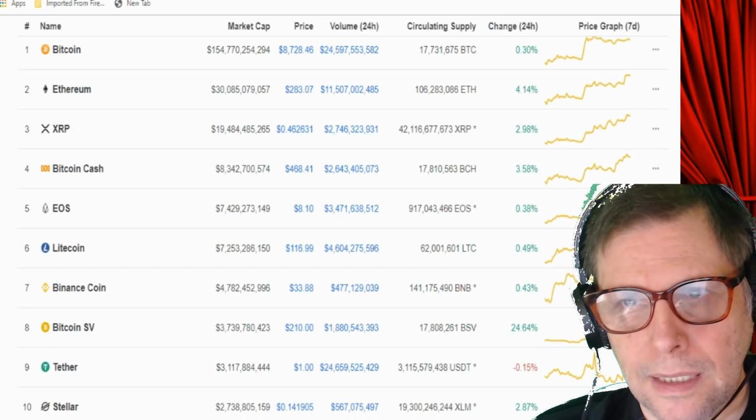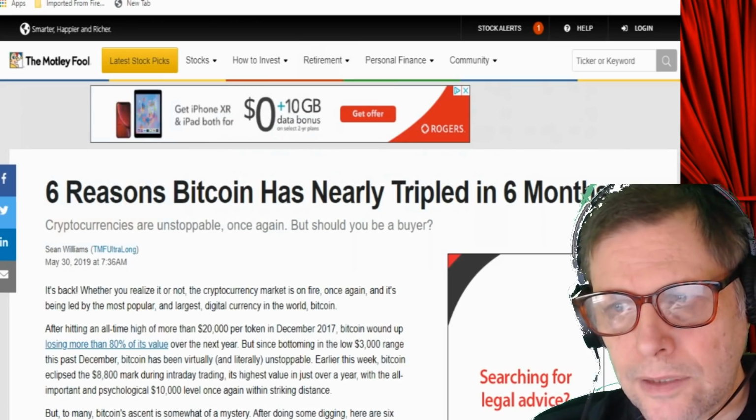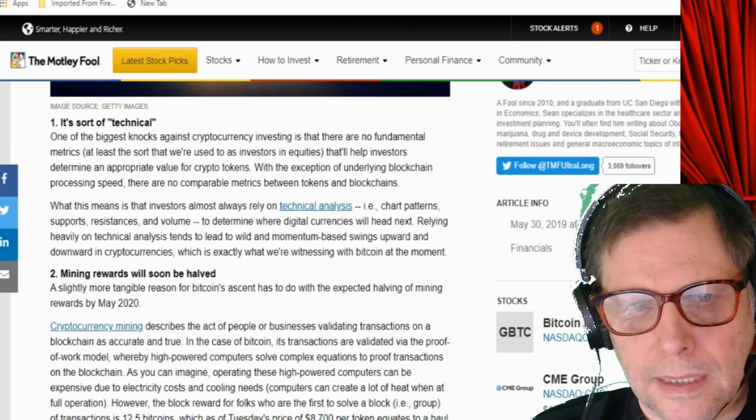Now let's take a look at this article I found: 6 reasons why Bitcoin has tripled over the last 6 months in price. And they're talking about Bitcoin being back. It says, one is sort of technical. One of the biggest knocks against cryptocurrency investing is that there are no fundamental metrics, at least the sort that we used to see as investors in equities, that'll help investors determine an appropriate value for crypto tokens.